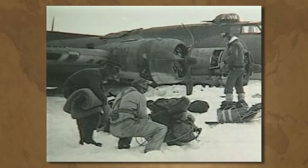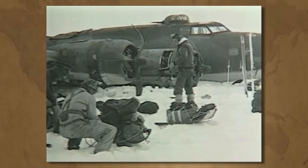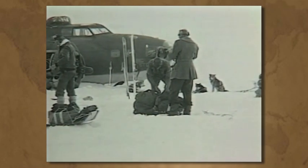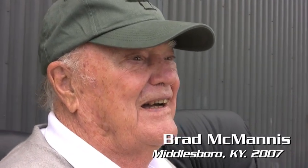All the crew were eventually found and made their way to a base on the Greenland coast for evacuation. All 8 aircraft were abandoned on the ice. Lost, but never forgotten. They're all gone now. All of the men from the lost squadron have passed on. Brad was the last one of the pilots.